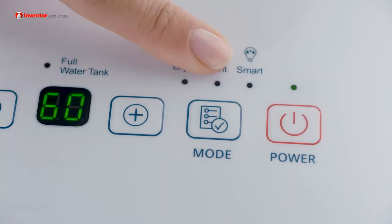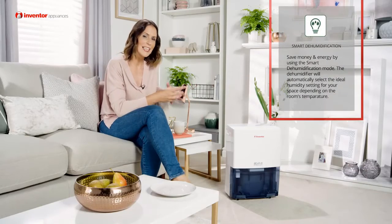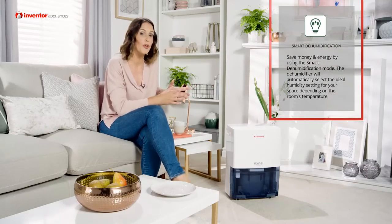The automatic timer works a treat and adds value, while the continuous dehumidification mode is useful for any areas or rooms that are especially susceptible to damp or moisture. Overall, it's a brilliant thing for the money.